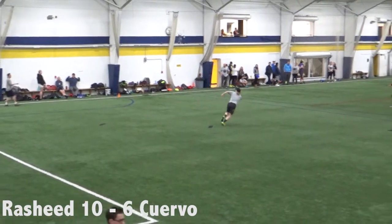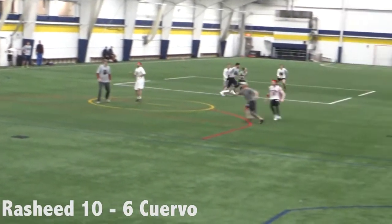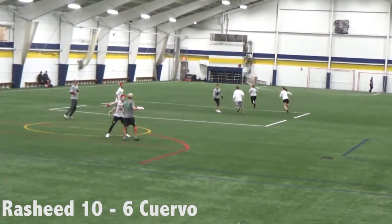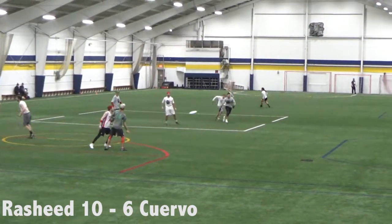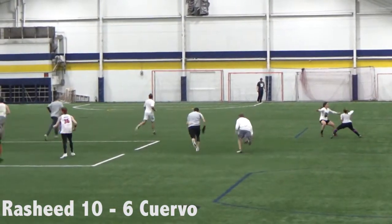That pull might have gone out, but Mark catching it. Wow. Great catch from Sam to save possession. Hits it up to Bob. Bob looking off the deep. Instead hits the under to Brennan. Brennan up to Sadie.